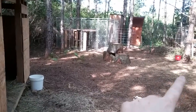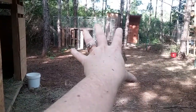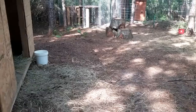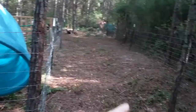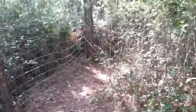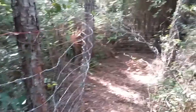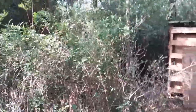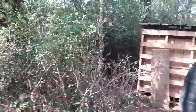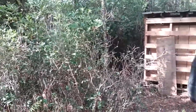Now, when we first got them, they only had that little section right there. That was all they had for a pen. Now they have this section and all the way up there to where you see Jim. They have all this, plus this goes around. There's a trail Jim cut so he could put fence up. So this goes all the way around, and all this brush right here is in the goats' area, so they have free forage. If they want to forage, they can forage when they're in their pen.